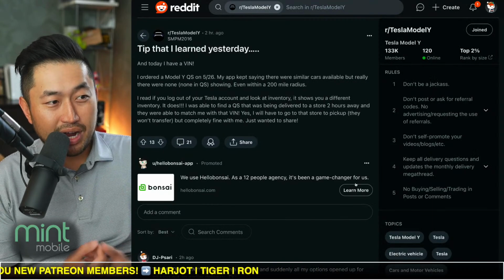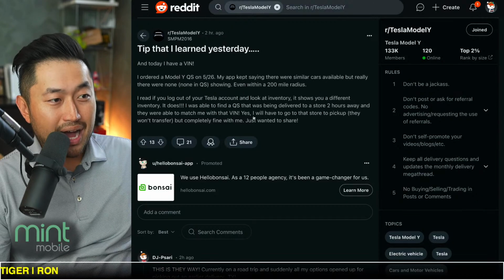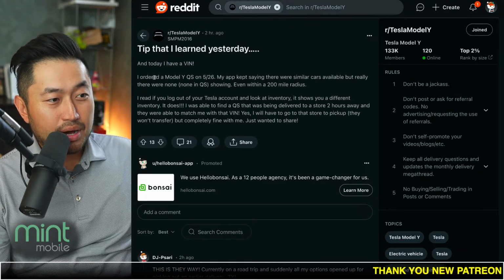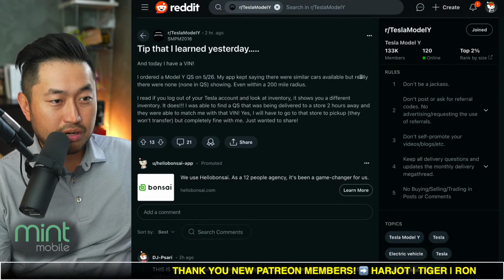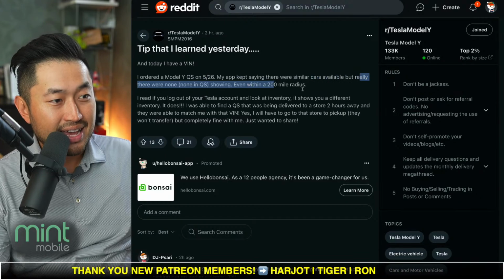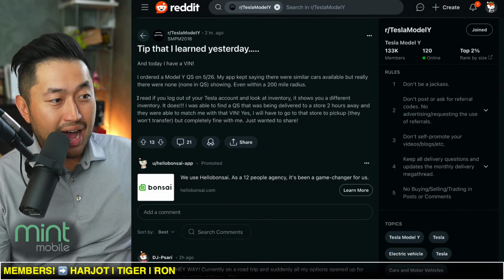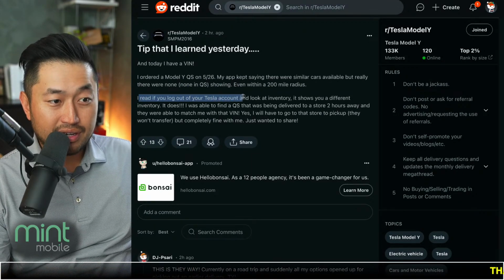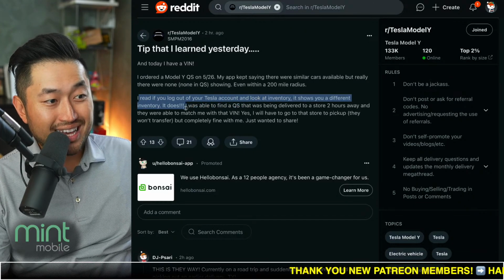But here is the strategy. Shout out to SMPM 2016. They posted this quote: "Tip I learned yesterday, and today I have a VIN. I ordered a Model Y Quicksilver on May 26th. The app kept telling me that there were similar cars available, but really there were none in Quicksilver showing within a 200-mile radius. I read if you log out of your Tesla account and look at inventory, it shows you a different inventory." Quote, "It does."